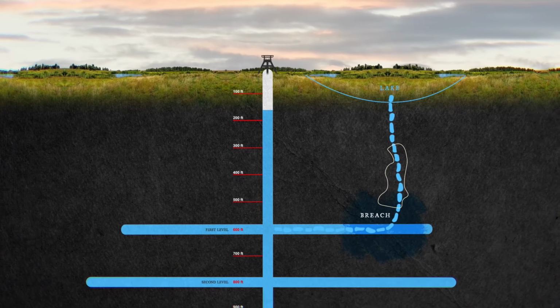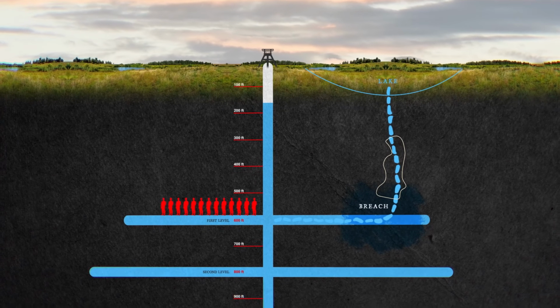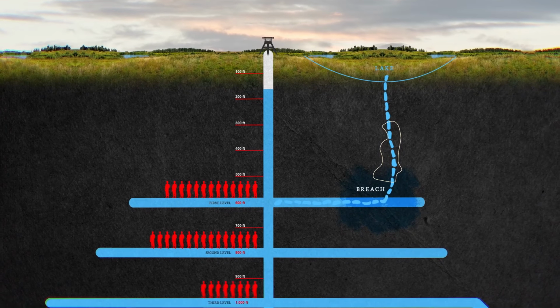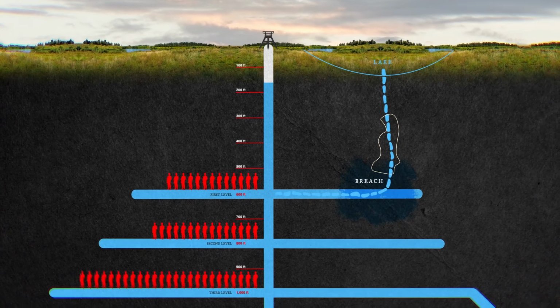We don't know exactly what happened to all of them, but it's believed that 13 men were on the 600-foot level, 15 were on the 800-foot, and the remaining 24 were down at the bottom at 1,000 feet.